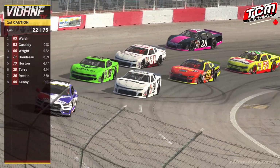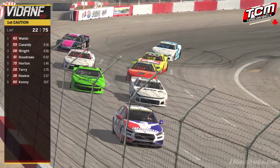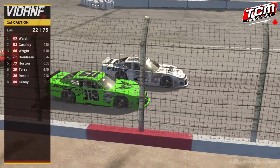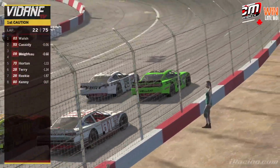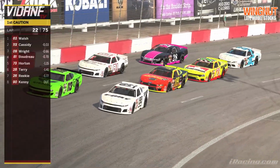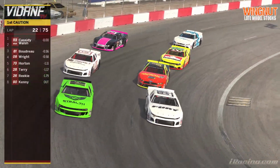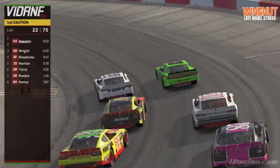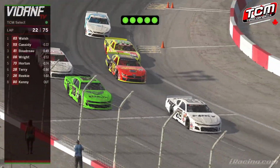The 63 Walsh down on the bottom side. The 113 of Cassidy. Up top, Tony Wright, Colin Boudreau, and Dave Horton going to be the top 5 as they restart. Tim Terry, Ashton Reiki, the 2 guys on the outside of that top 5 looking in. And there you see it. Everybody lined up 2 by 2 all the way through, ready to take that green flag once again here at the Bull Ring.